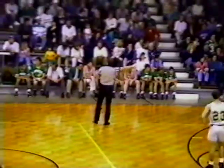In the corner to Poole. Now out front to Wilson. To Henry for 3. We got a whistle. Foul is on Bryce Moulton. That's his fourth. Moulton goes out. Burton comes in.